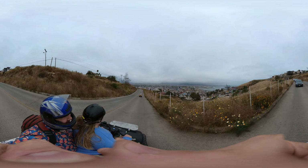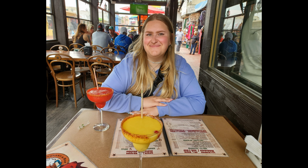I didn't get any video footage of this part of our day, but I did get this picture of my daughter with her meal at the restaurant.